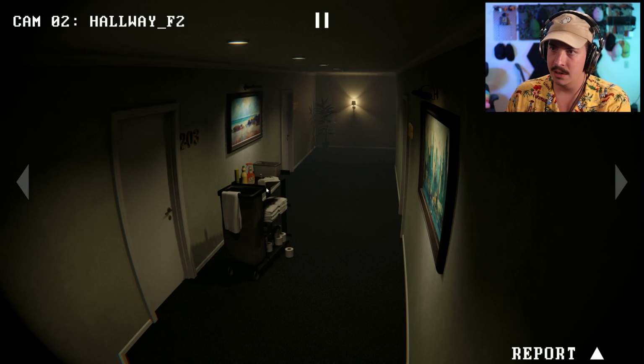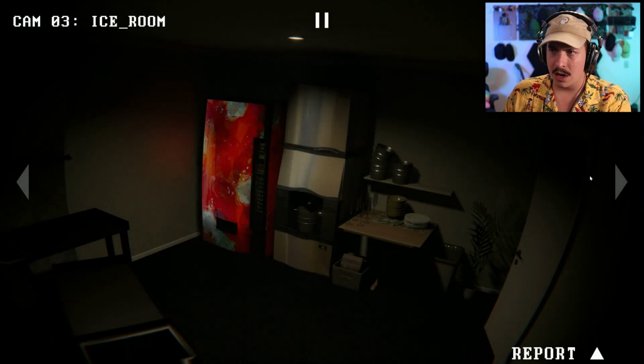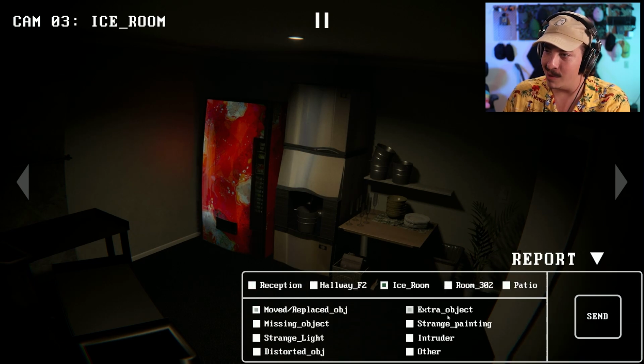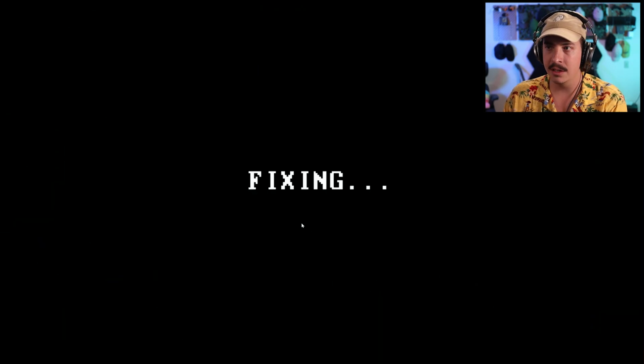203. Pictures are good. Two towels. 3. Toilet paper. All of these. Trash can. Seems a little bit darker, but I don't know if that's the case. Oh! An extra ice bucket in the ice room. You don't have to go there. Nobody is in this hotel right now, so nobody should be using our ice machine.